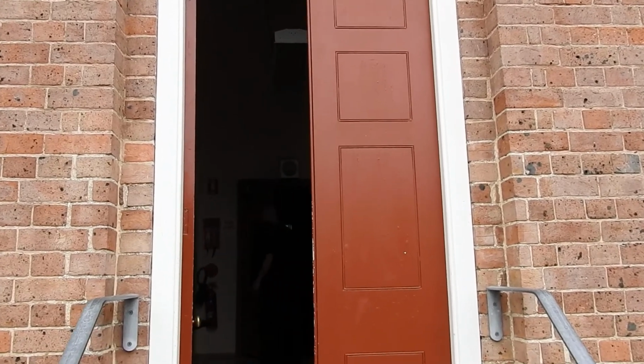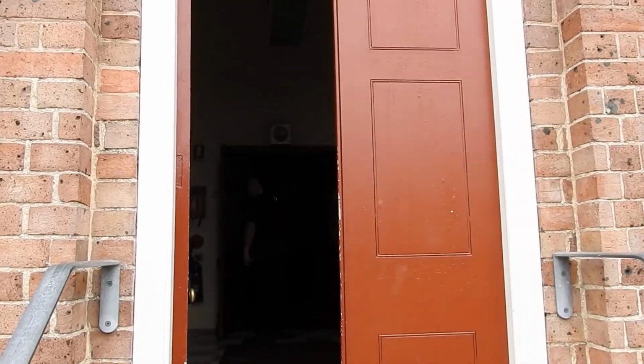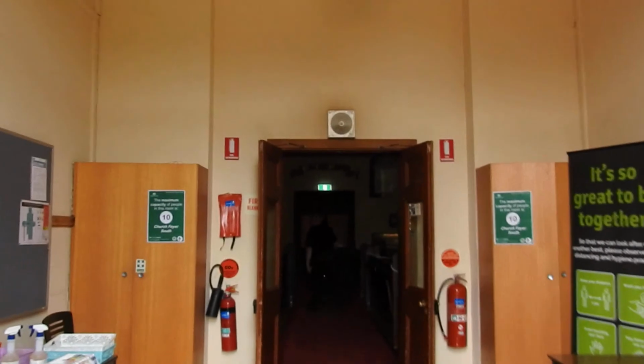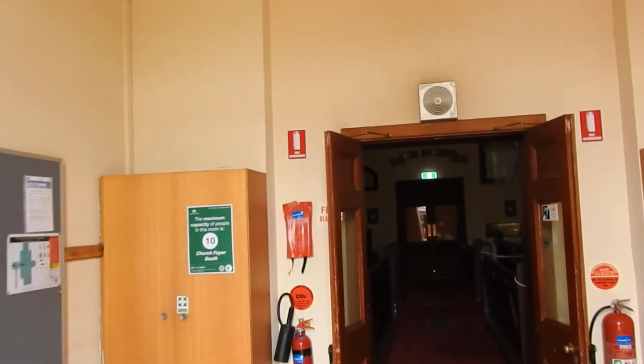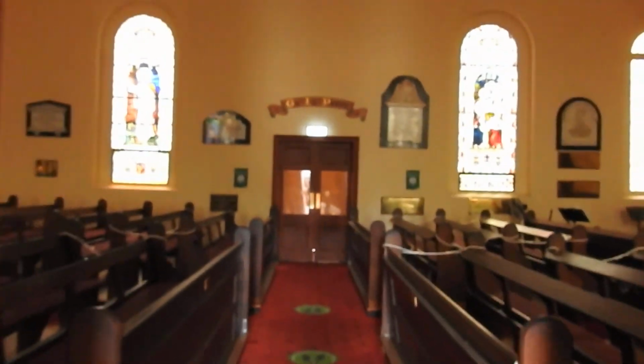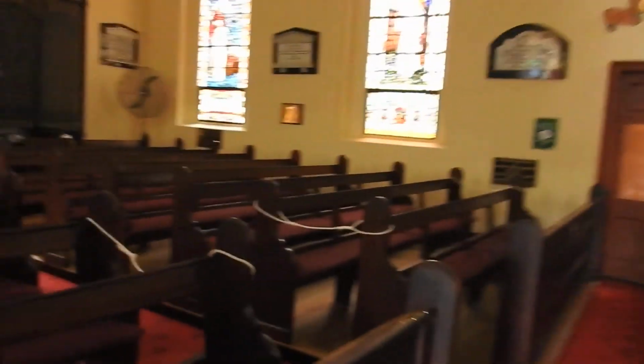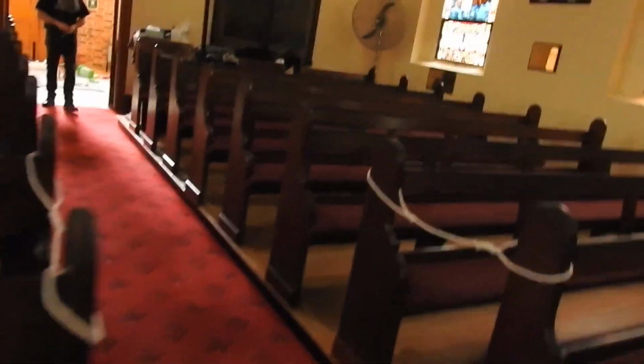Okay, we'll be now entering the historic St. Luke's Church, Liverpool, first consecrated October 1819. This is the entry area. We have some lovely old pews. Pastor Stewart's just turning the lights on for us.